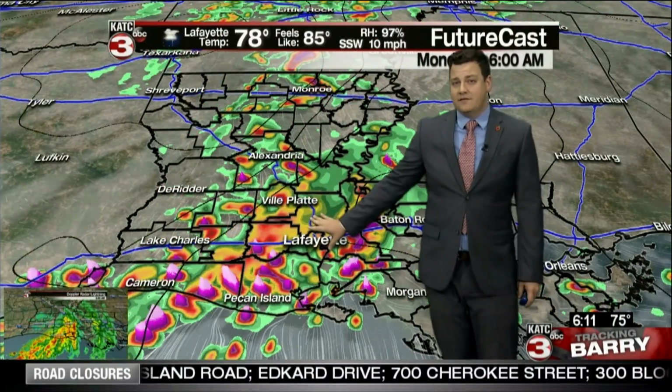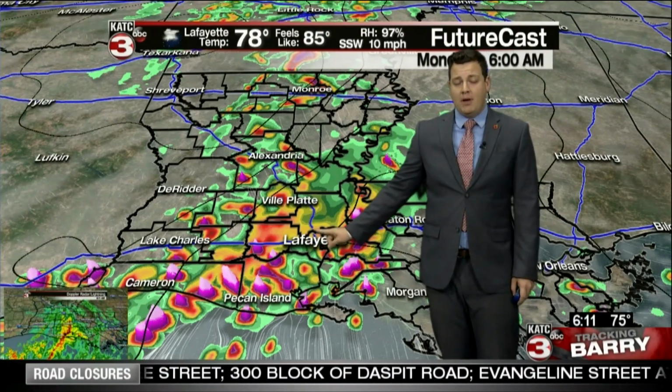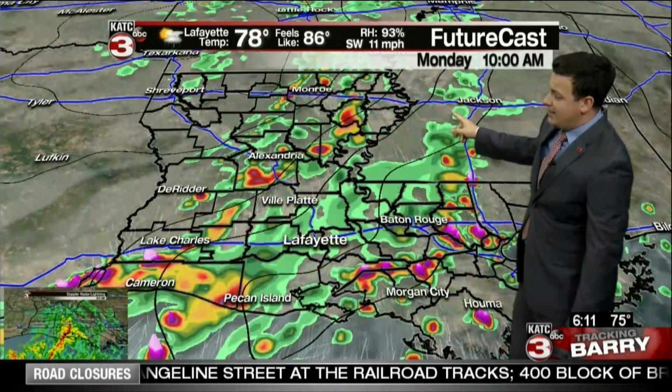Areas that may not have seen flooding or may have avoided some of the heavy showers, it may not occur until early Monday. So we have to keep our guard up all the way through into Monday morning and Monday afternoon.